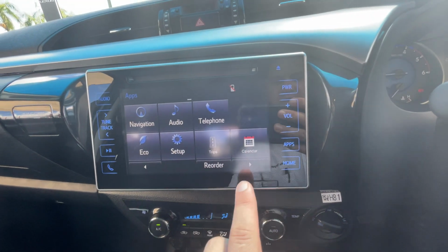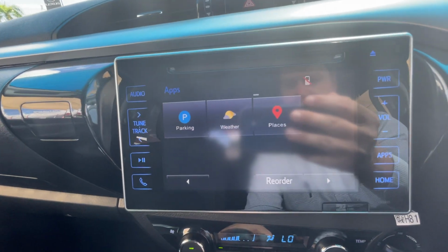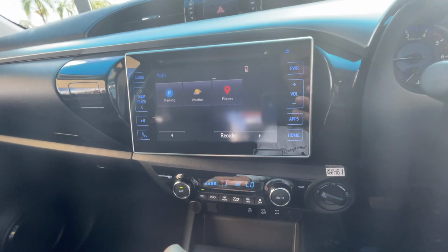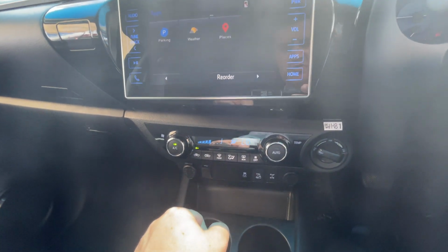And you have trips, calendar, parking, weather, places. These all come under what we call Toyota Link. You can have Toyota Link as an app on your phone. You can utilize these things as well, which is fantastic.